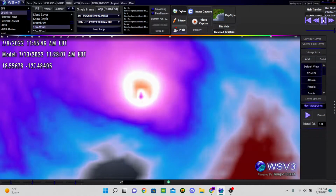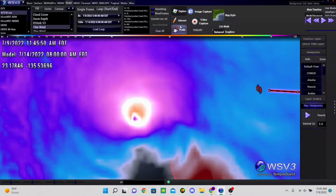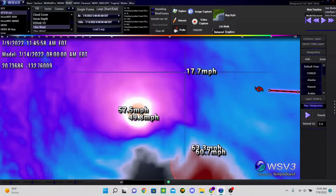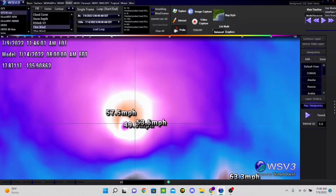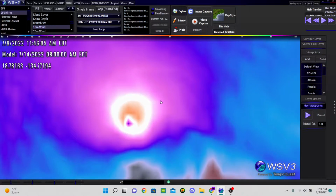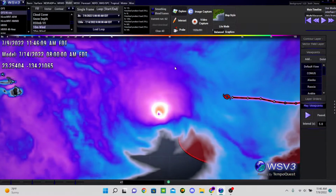And then if we go a bit further, right, so we still have a decent tropical storm on the 14th, which is, oh god, this is Thursday. We still have a decent tropical storm, although it might have weakened a bit due to dry air and cooler sea surface temperatures.